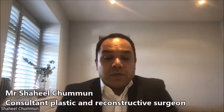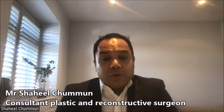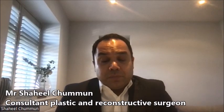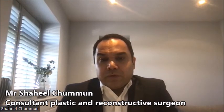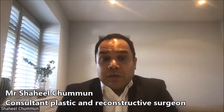So the main disadvantage or the main issues to look at following a rhinoplasty is the swelling. So often we would normally tell a patient that the swelling may last up to about 12 to 18 months. The top third of the nose takes about 3 months to go away. The middle third takes another 3 months. And it's usually the swelling of the tip that takes longest to go away. And that can take up to 12 to 18 months.